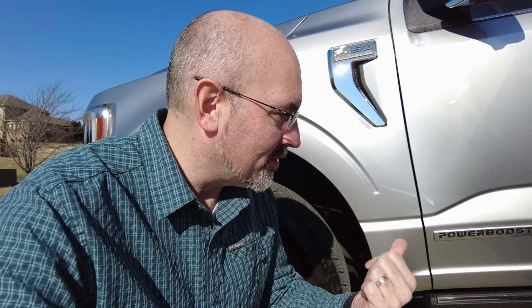So as far as the air dam, it's pretty cool. Cool to see it come down, and it looks like it was around 50 miles an hour is when it really started to lower, but it may depend on the drive mode you're in. I was in the normal drive mode. In Eco, it might come down a little sooner, but still pretty cool to see the technology.